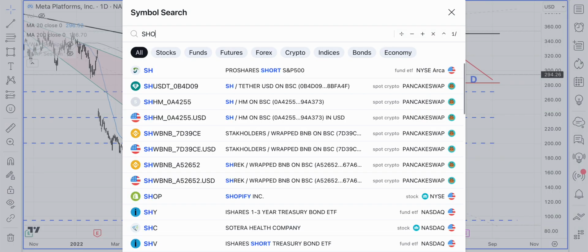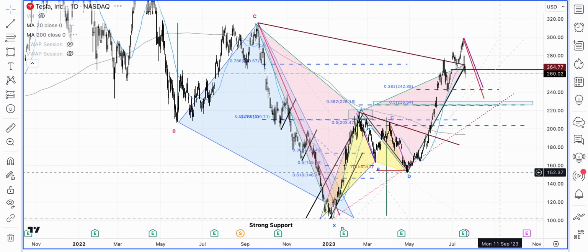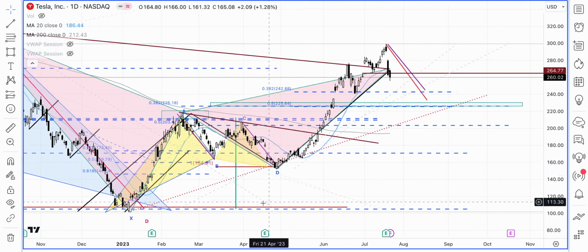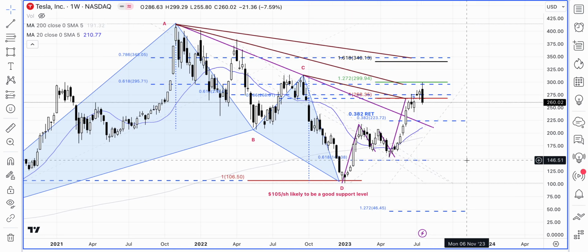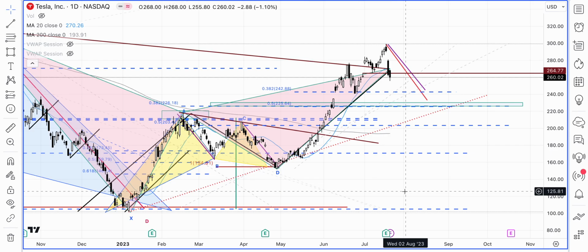Let's take a look at, in fact, Tesla really quickly. I've done a video on Tesla alone, so I would actually encourage you to watch that video. I just want to quickly show you this key pattern formation, which we had targeted, projected in advance. We met that, and the price has rejected to move higher. So watch that video. I'll put a link to that towards the end of this video as well.